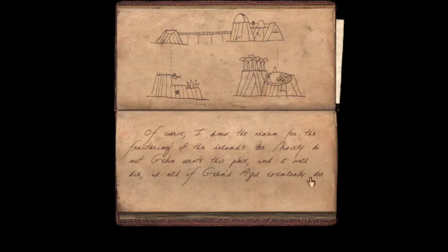So, diagrams of the islands. Of course, I know the reason for the fracturing of the island. The Noiti do not. Gen wrote this place, and it will die, as all of Gen's ages eventually die. I feel nothing today. I am nothing. I live in a cave on a dying world inhabited by people that... and then it cuts off, there's just a dash.